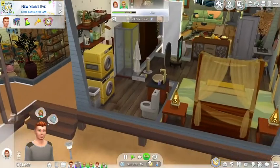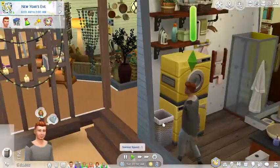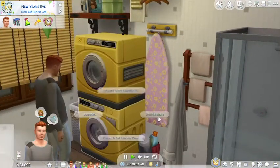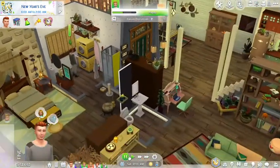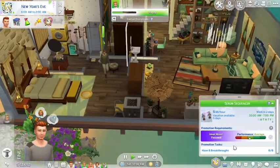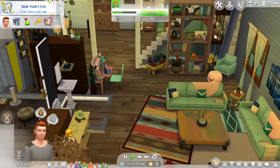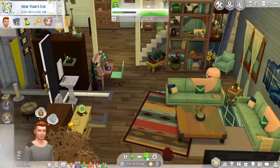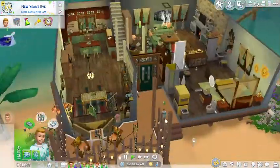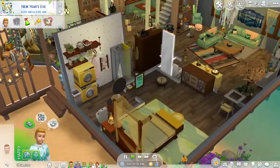Do laundry, add to washing machine. Wash laundry. And he has today off, so let's try to get his breakthroughs done. He needs a couple of breakthroughs. Let's read Orbiting Petal. So we need to get those breakthroughs. I don't know what you can do. Why don't you come play with your mental?